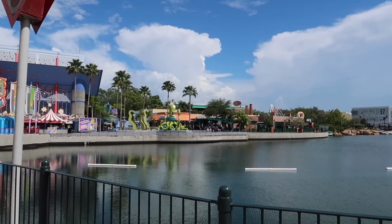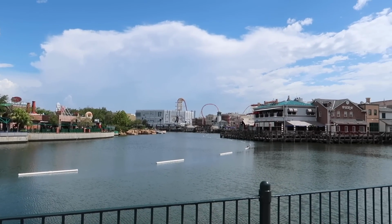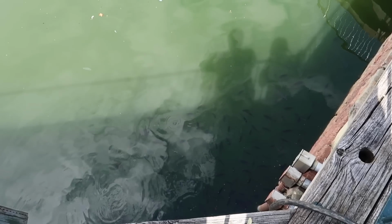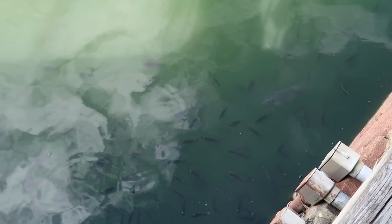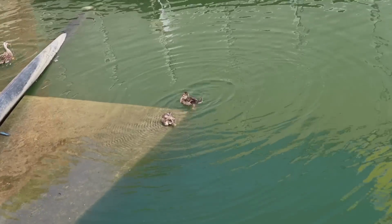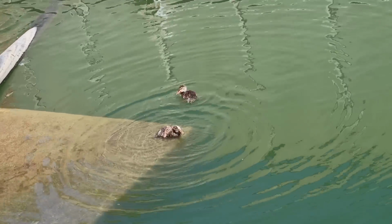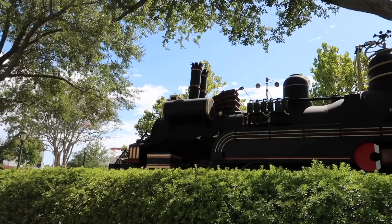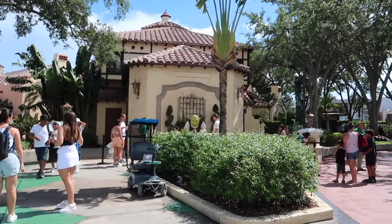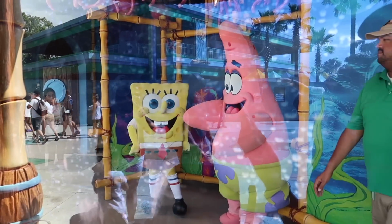It feels like the weather has completely turned. It's now blue and warm. The rain has stopped. Definitely typical of the dog days of summer. Hello, fishy. Big one. Ducks are having a little dip. So cute. Cute. Shrek is out meeting guests. SpongeBob and Patrick are out greeting guests too.